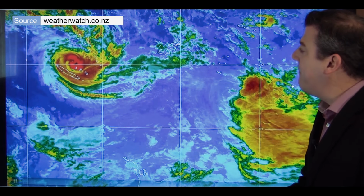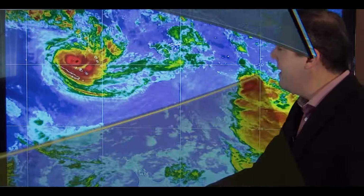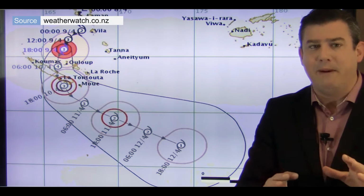So when we take a look at the animated colorized map, you can see very clearly Cyclone Cook right next to New Caledonia, and it is expected to remain there for the next 24 hours or so, and then drift towards New Zealand sometime around Wednesday, Thursday, but not as a direct storm. It's going to link up. So let me explain it once we get past the track.